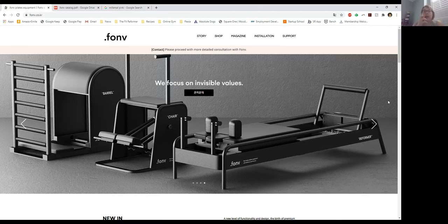I find it absolutely fascinating that they've tinkered with the dimensions of the equipment, and we don't speak Korean, so this is mostly Google Translate, without losing the Pilatesness, which is a word I've just created. They've not lost the Pilatesness of it all. If I walked into a studio in South Korea and saw this equipment, I would immediately think reformer, barrel, chair. You know what you're looking at, but I just find the design beautiful.